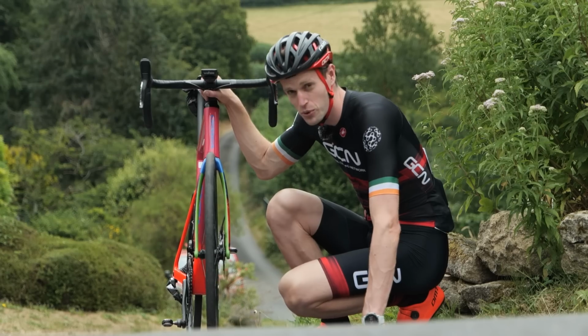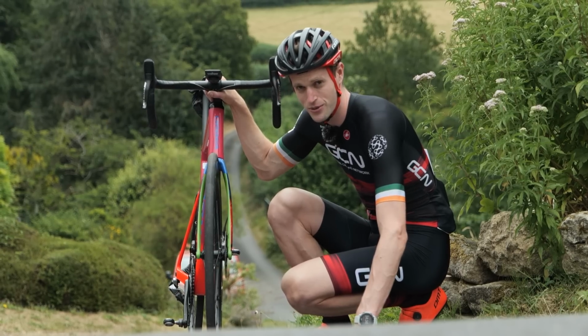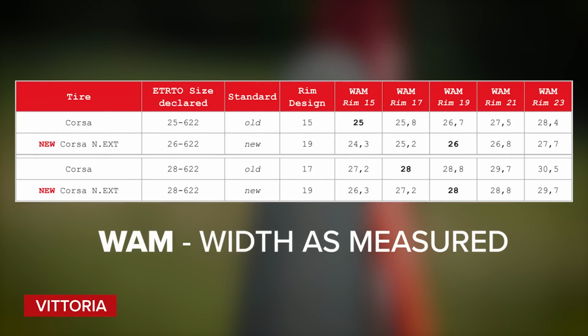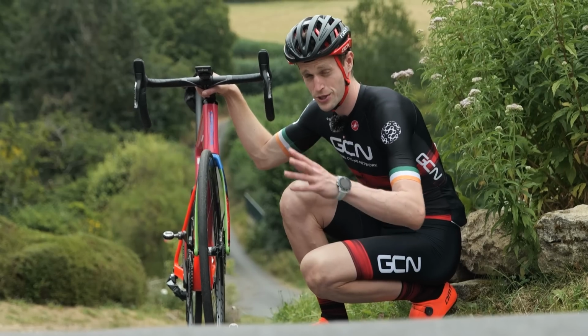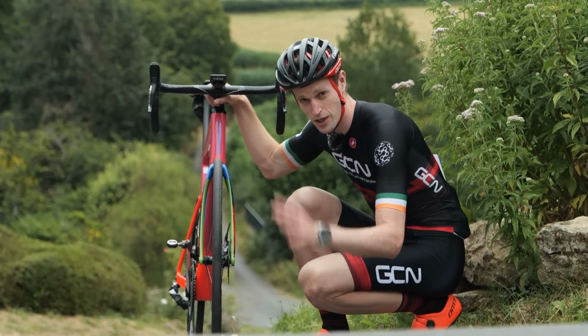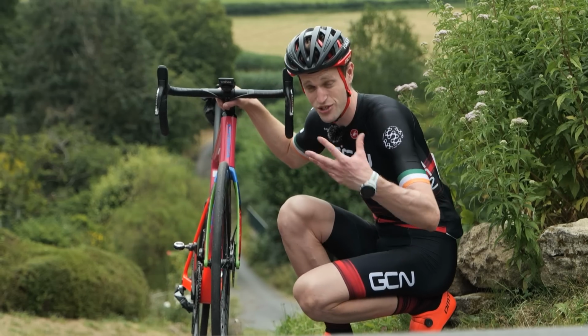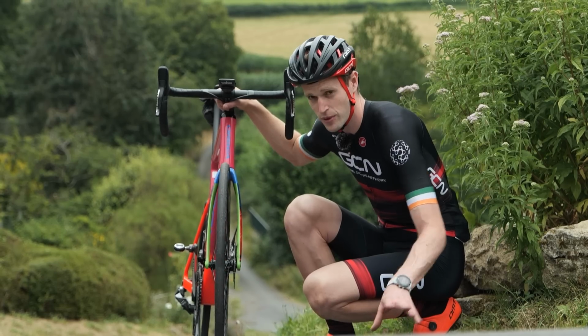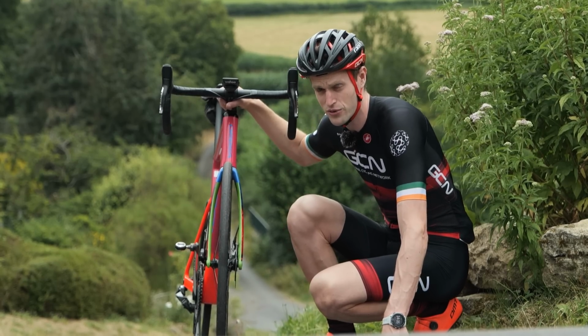Vittoria have also done some more hard work so that you don't have to. You can now look up WAM, or width as measured, for each tyre size on different rim widths, which is pretty helpful. What's more interesting though is that Vittoria say that to get each tyre to measure up to the correct size, they're actually narrower. So a 28mm tyre is actually a 28mm tyre rather than ballooning out to a 32 that we've all become accustomed to. A good development, but something worth considering if you are thinking of ordering.